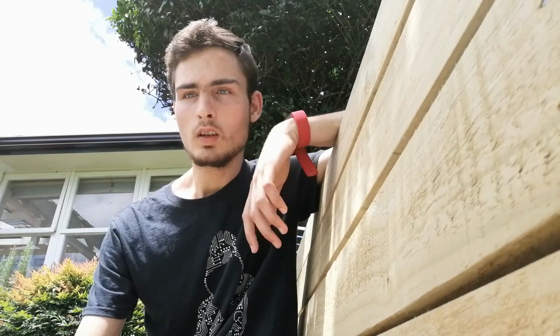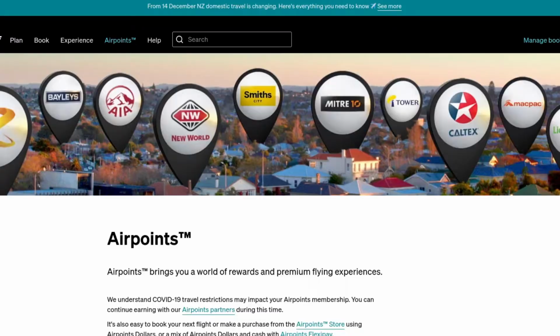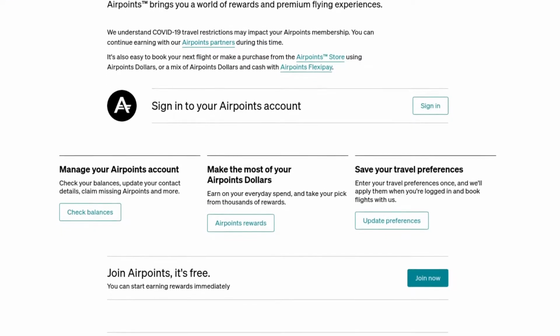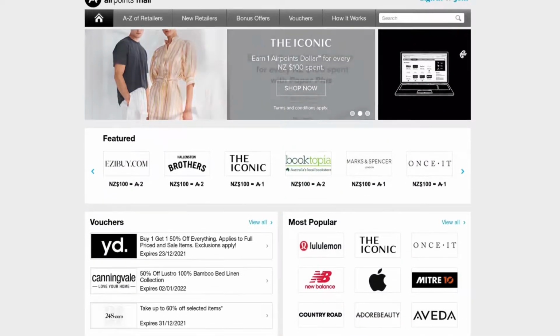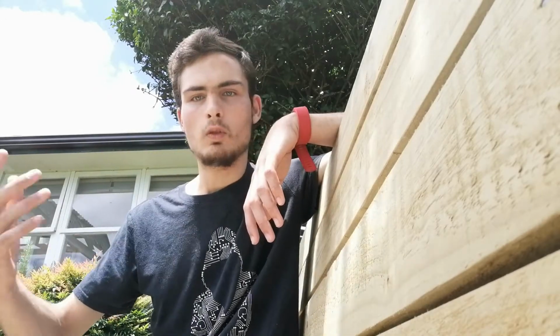Next up is Airpoints. In terms of being able to earn Airpoints, you have to shop at, once again, their partner stores and companies. That's New World, Mitre 10, Mercury, Z and Caltex, Tower, Spark, and some others. Also through the credit cards, and they also have this thing called the Airpoints Mall, which is actually pretty cool. You go onto that, and you click through on the Airpoints Mall on the particular online retailer that you're about to shop at, and then you do your normal shopping at that online retailer, and they just award you Airpoints because you shopped at that online retailer.